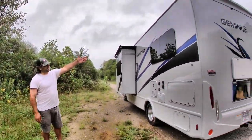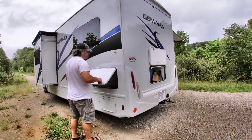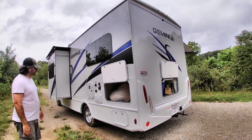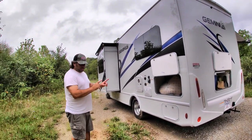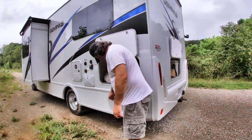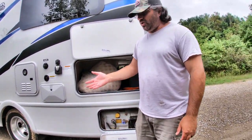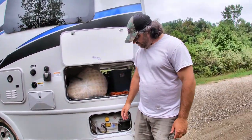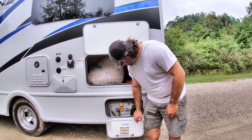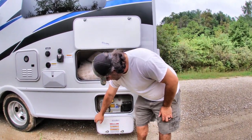Some more frameless windows. Another access door to that same storage area. Propane tank can be filled at any place that fills propane or any RV place. There's a gauge telling you whether you're full or empty. Turn it on and off here. This is where it gets hooked up for filling.